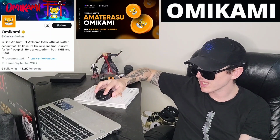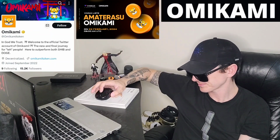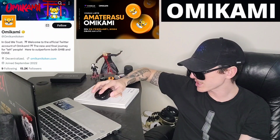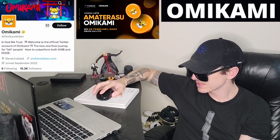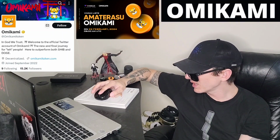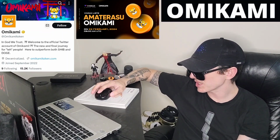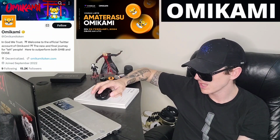So on their webpage, they have links to buy from Uniswap. Basically, all their tokens are in locked liquidity on Uniswap, it says here. And it says you can purchase it on future central exchange listings. So the newest one here is Vindax, but they'll probably get some other ones in the future here.